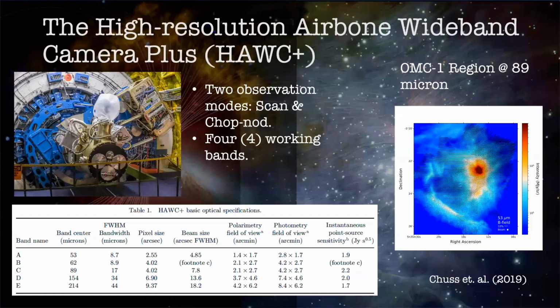So just a quick introduction to what HAWC Plus on SOFIA does. Many of you probably know that SOFIA is an airborne observatory. Its plane has a 2.5 meter telescope, and it flies higher than regular commercial planes in order to avoid most of the water vapor in the atmosphere, to observe in the far infrared range. HAWC Plus is one of the newest instruments, still within 5 years I believe, and it can observe dust polarization in the far infrared ranges.